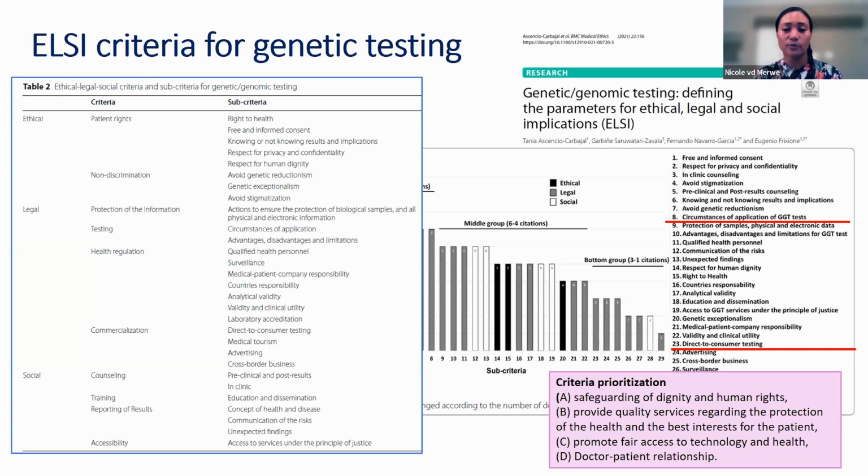And here I'm just showing you a 2021 publication in the Journal of Medical Ethics that reviewed a number of documents that were published by international organizations to identify the parameters that define these ethical, legal, and social implications and the recognized criteria for genetic testing and the concerns raised by genomics research. And so in the figure on the right, you can see that there's a list of 29 reference sub-criteria related to genetic testing, which were organized and grouped in the table on the left into 10 minimum criteria, including 2 from the ethics field, 4 from the legal field, and 4 from the social field.